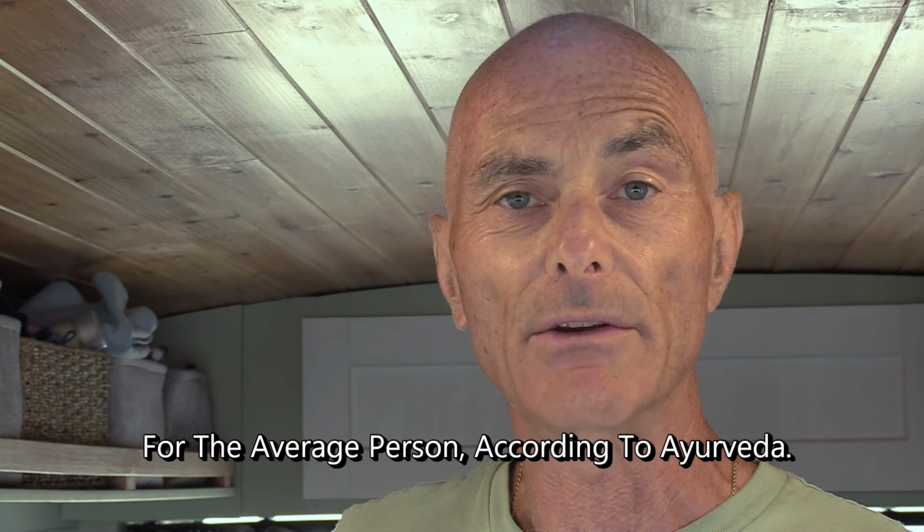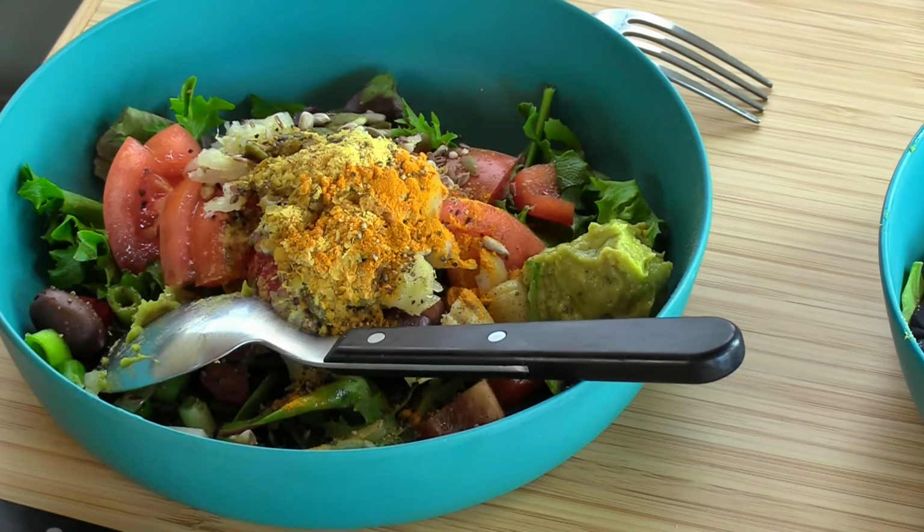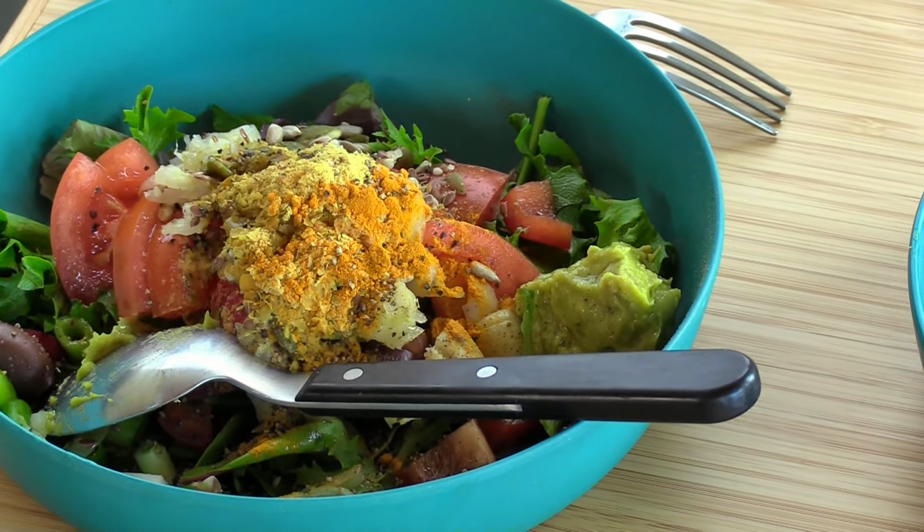30 to 40% of our food intake should be raw. So raw fruits, raw vegetables, raw nuts and seeds. And so at lunch, we always have a fairly large salad. So that's a good chunk of those 30 to 40%.